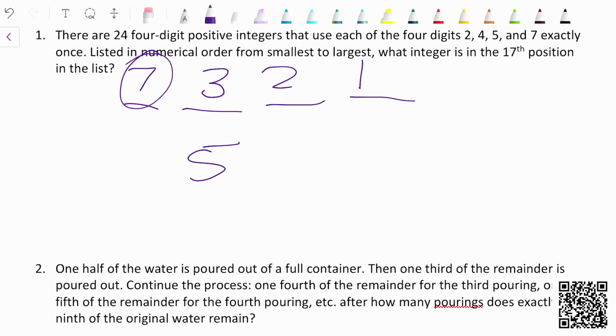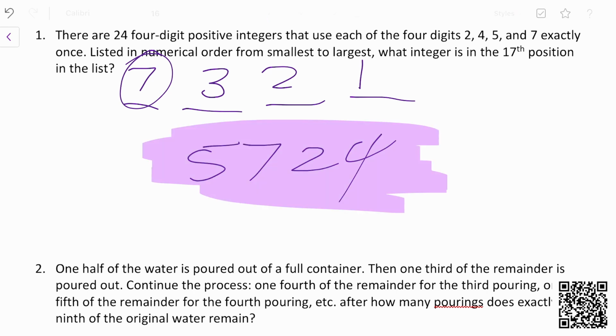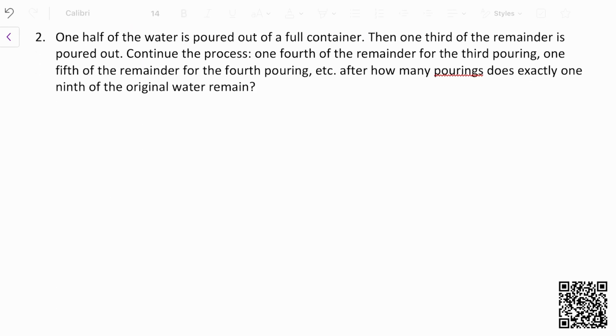Similarly, since our number is in the 17th position, our number is the second largest number that starts with a 5. So we obviously go 5, 7, but this time instead of going 4, 2, we go 2, 4, because 4, 2 is the 18th number, which means that the 17th position on the list is 5, 7, 2, 4. Moving on to problem number 2.